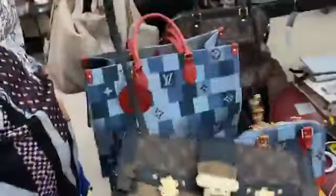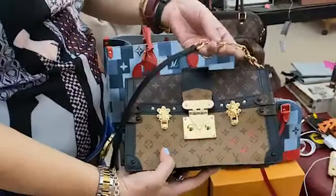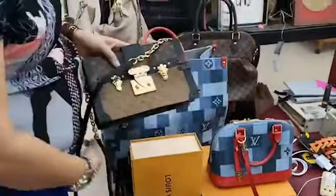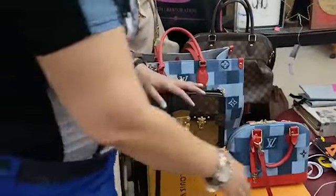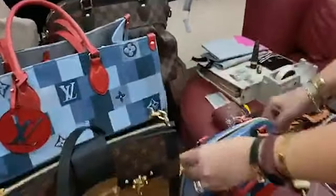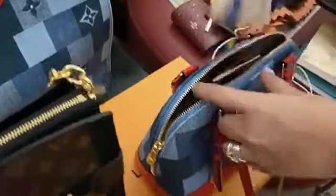But moving forward, if you look at the hardware of LV, it's very light, like ruthenium, but it's made of polished brass. Before, I have the lock there, it wasn't polished yet. So they evolved in terms of design and material. If you look at the padlock, this is what I have versus the new one that they have now. This is also a new LV, BB Alma.